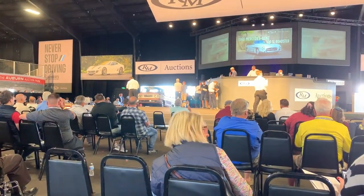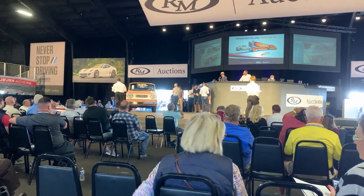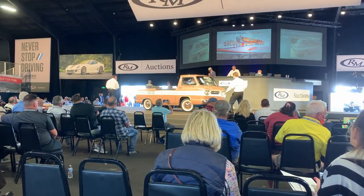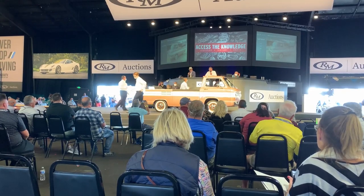And is a 1961 Chevrolet Corvair ramp side pickup. A rare and special thing today, ladies and gentlemen. It is a functional design in a highly alluring package. Now this is benefiting from an older restoration, but today extremely well presented.